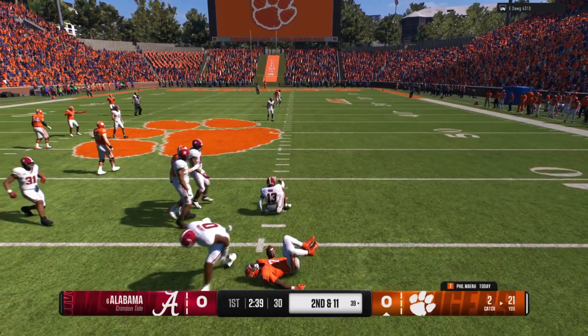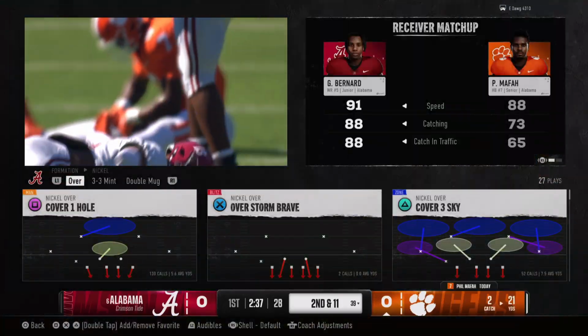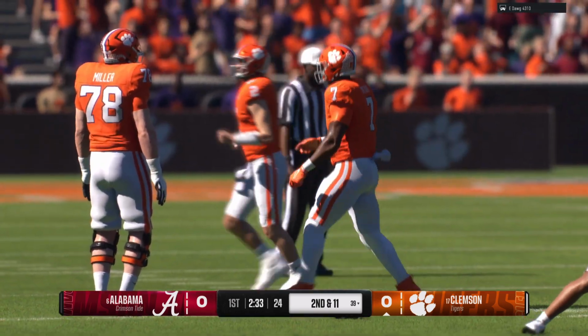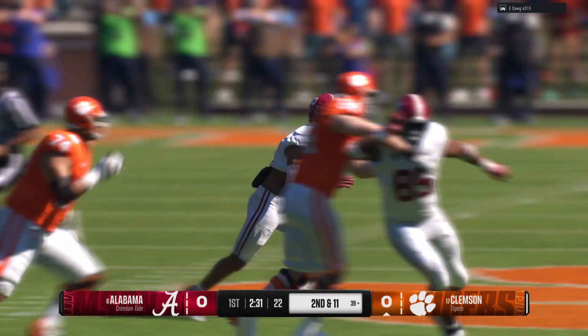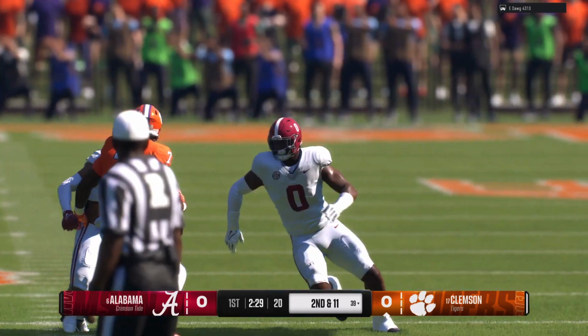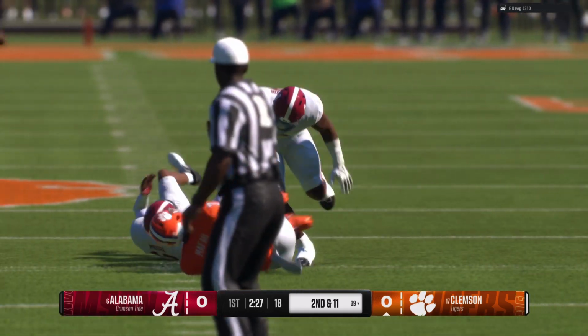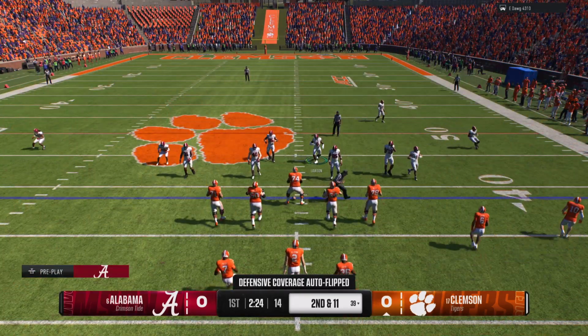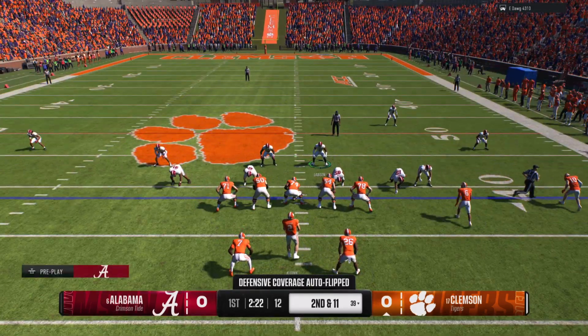Caught in the backfield, it's Maffa. The defense wouldn't let him loose there, and it was a completion, but they lost yardage. Well, there was really nowhere to go for the quarterback with that football. He's just trying to check it down to his running back, and the defense was there, and they made the play. Let's see what they've got on second down.